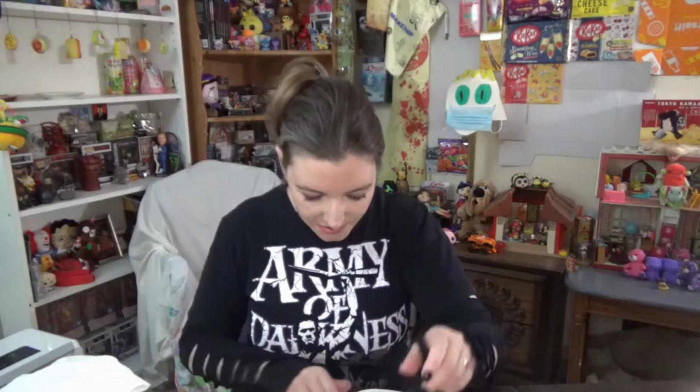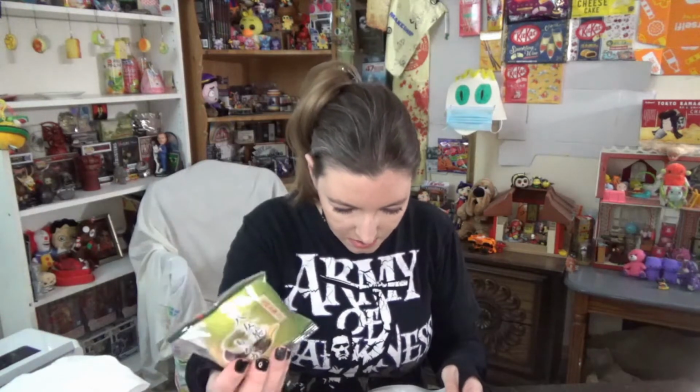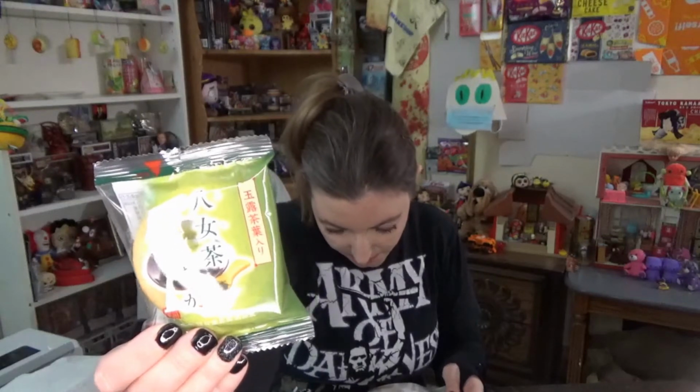Next, this. This looks like it's a big version of the little crunchy thing. I'm so descriptive. It's good times. Okay, you are Matcha Monaka. No common allergens. Also contains brewed liquor. Interesting. Evaporated. Fascinating.